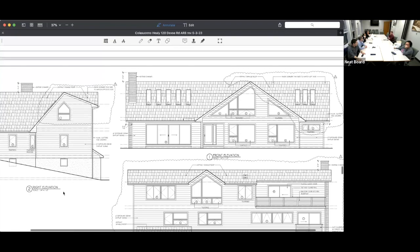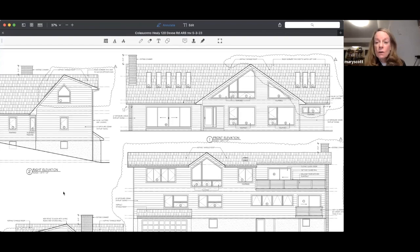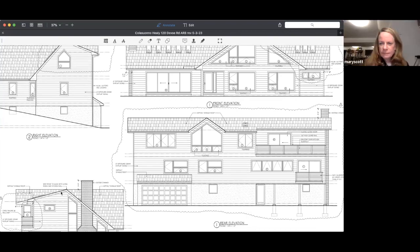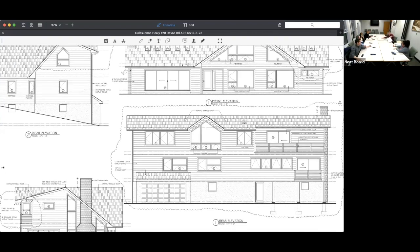It's disappointing, the metal roof, but it's just so expensive. Yeah. I like the angles and the other design. I'm okay. I get what they're doing, it's fine. Okay. I'm good. All right, you're approved. Good, Mary, you're approved. Well, thank you so much. Thanks. Have a good evening. Bye-bye.